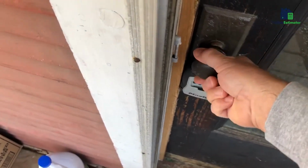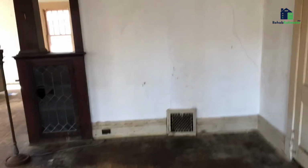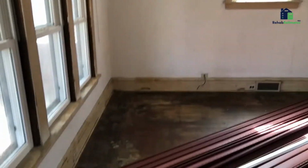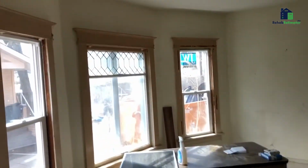I was told by the cleanup guy that the door opens when you turn it to the left, so. Ooh, this reeks. Stinky urine for sure. Oh, banister is in good shape. Got lots of plaster repair. Vinyl siding looks like they were putting on.